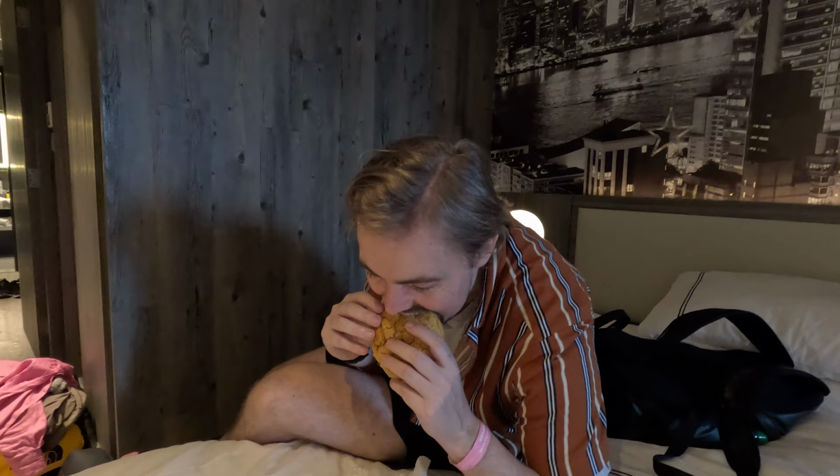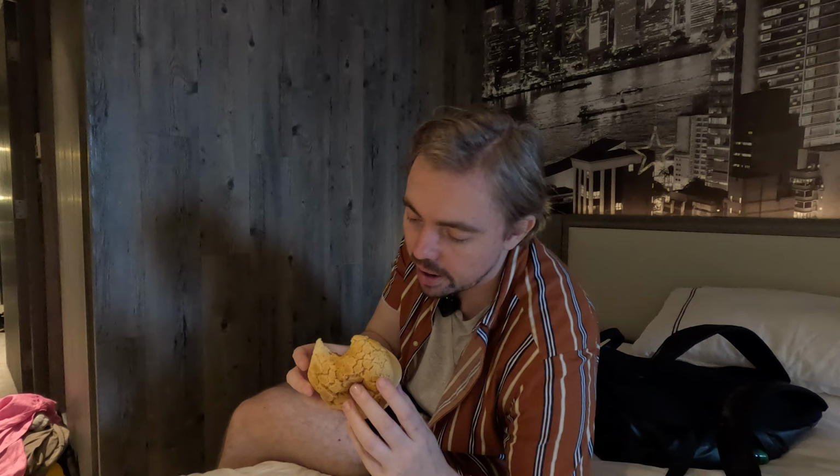Wow, it's crumbly. Jesus. Okay. It's crispy on the top, but looks soft on the bottom. It's really strange. The bread on the bottom is like a bread bun in the UK, just a bun, but the top's quite crispy, quite flaky. It's very sweet. It's nice. Bread and sweetness, what's better than that?